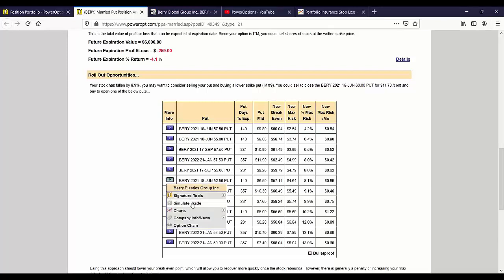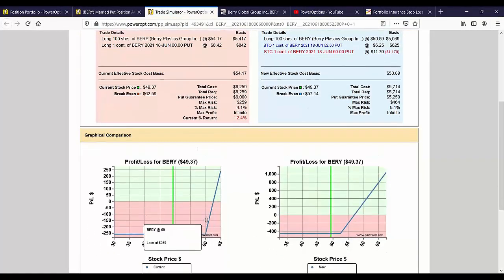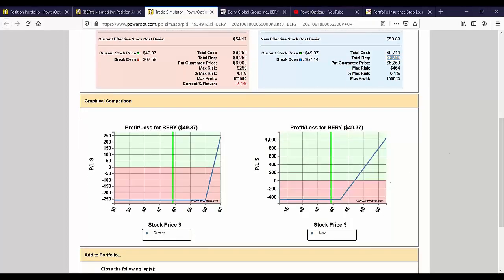Yeah, I'll go to the 52.5 for now. We're going to simulate the trade so we can see that side-by-side comparison of where we are now and what our new position would look like with the higher risk, but with the lower cost basis on the position. Why would you choose to do this right now, Bill? Well, as you said, you really only want to do this if you think the stock has finally bottomed and you think it's going to start coming back up in price.